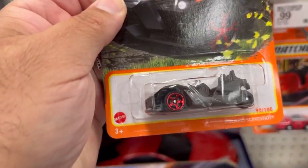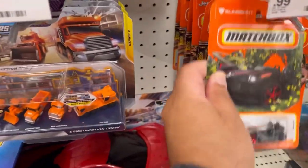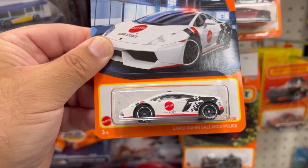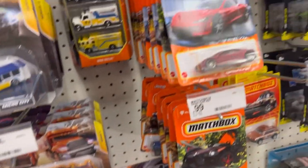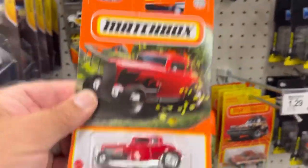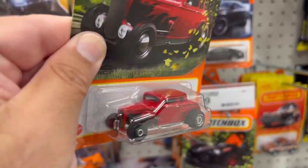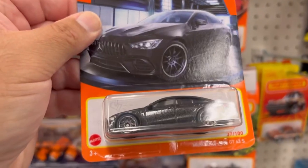Check this out guys. The Polaris Slingshot. Now this one is really cool guys. The Lamborghini Gallardo police car. Nice. Definitely gonna pick that one up. Here's another nice one. The Tesla Roadster. Very cool. Check this one out guys. The 1932 Ford Coupe. Nice. This one's beautiful, man.